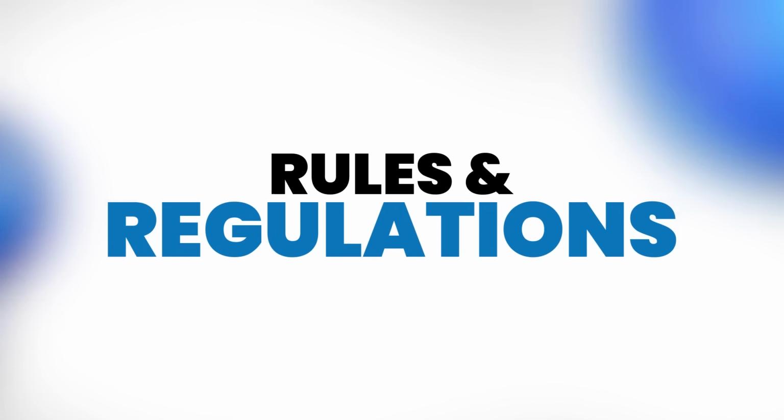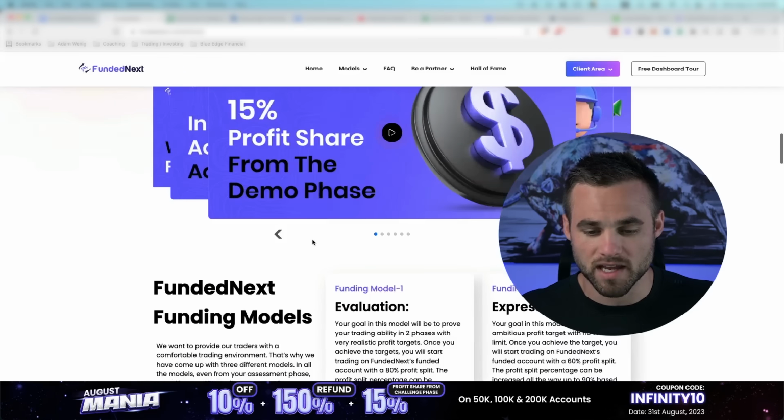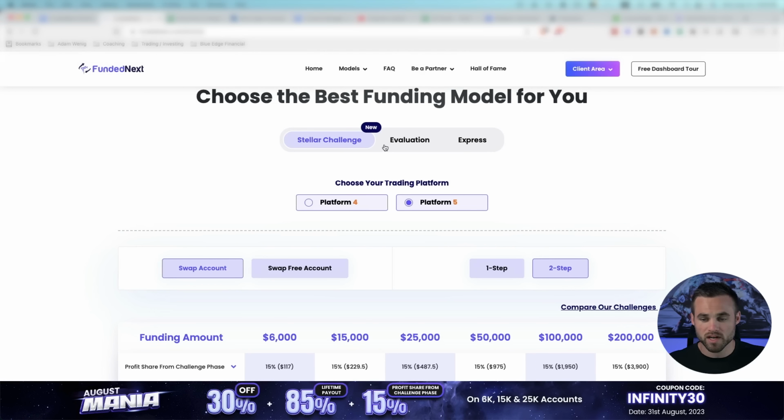So we're gonna rate FundedNext in 4 different categories on a scale of 1 to 10. The first category we're gonna rate this prop firm on is their rules and their regulations. You can take a look at their website. They have a really well put together website here. And we basically just wanna take a look at their different account types. They have 3 different account types.